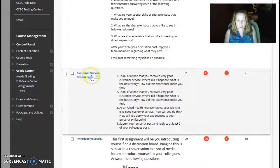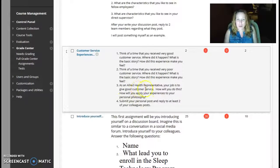This one is called Customer Service Experiences. You're supposed to submit yours and reply to at least 2 colleagues' posts. Think of a time that you received very good customer service. Where did it happen? What was the basic story and scenario? Think of a time that you received poor customer service. Where did it happen, and what was the basic story and scenario? As a healthcare representative, your job is to give good customer service to the patient, who is our customer. How would you do this, and how would you apply your experiences to this personal philosophy? So you submit that and respond to at least 2 of your colleagues.